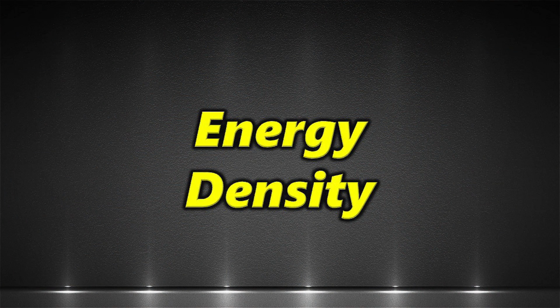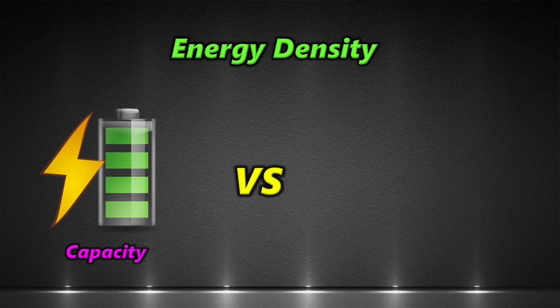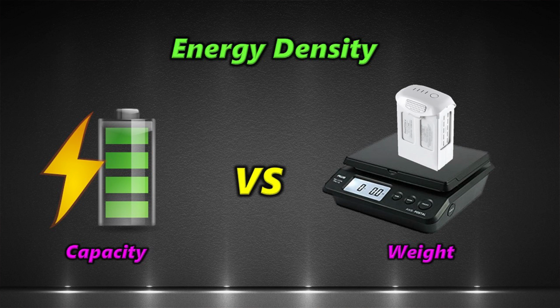So let me just take a minute and talk about the energy densities of the ones that I have in front of me. I know I'm going to probably sound like a total nerd here, but I thought I would take a minute and explain what energy density is and why it's such a great metric to use when comparing 2 batteries. Simply put, energy density is the ratio of a battery's charge capacity versus its weight or its mass.